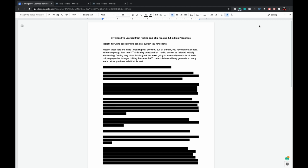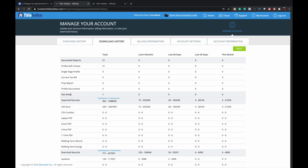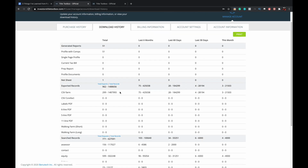But I've also used ListSource, PropStream, and some other list pulling tools over the years as well. I truly realized how many records I actually have been pulling over the years when I logged into Investor Title Toolbox just to check up and see how many records I pulled for that current month. But then I saw I pulled over 1.4 million records since I've had this account. This is just taking in consideration since 2017. And I've also pulled multiple lists and other tools before then.